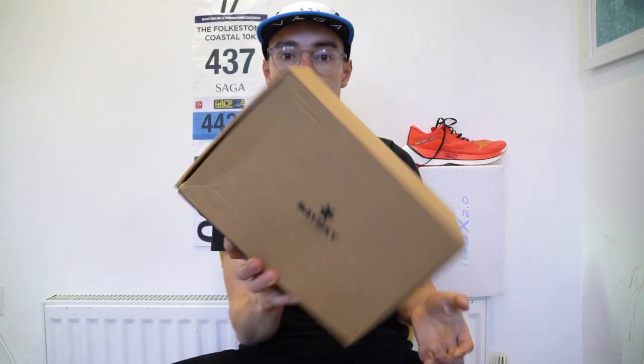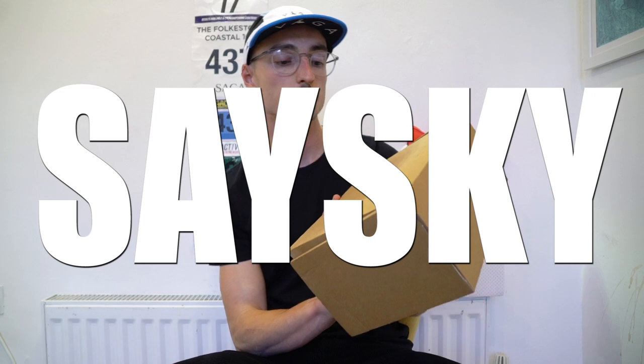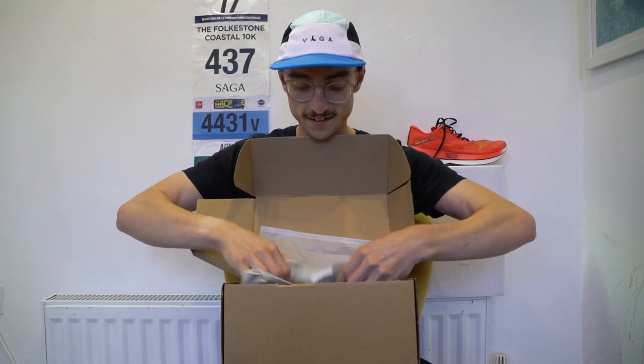When I got home from work today, I had this lovely parcel come here from the guys at Saysky, which is a running brand from Copenhagen. They've sent me some running kit, I believe, to try out. So hopefully I'll find in this box my kit for this evening. Oh wow, there's plenty in here.